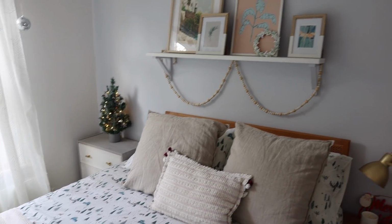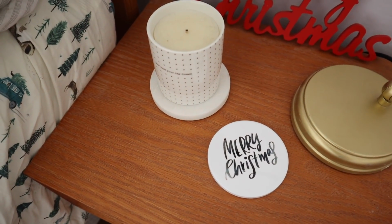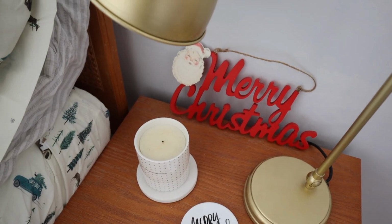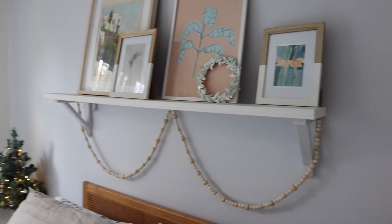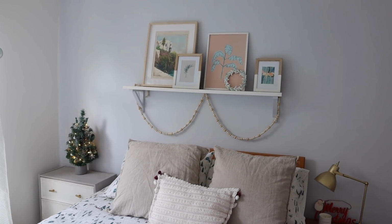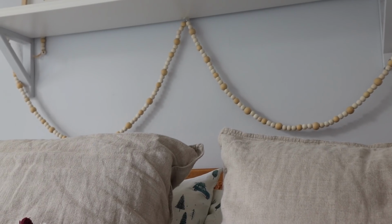And then I just put loads of my DIYs all around the room. We've got coaster that was in my cricket video. This thing that I found in the charity shop last year. My bead garland. I love how this turned out. But does it or does it not look like a butt? Be honest. I might have to reshuffle that.